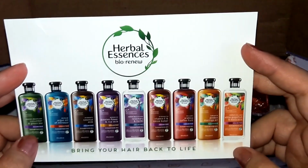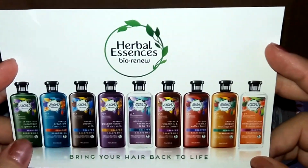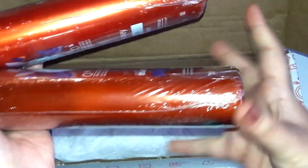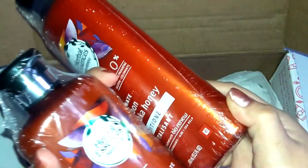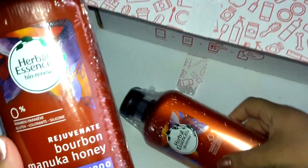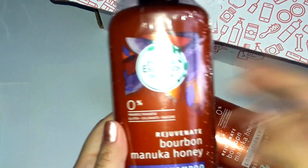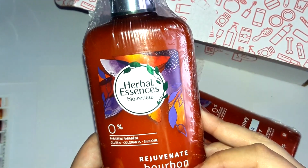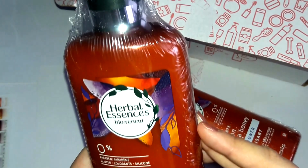And these are the different kinds they got. Which one did I get? Okay. This box was heavy. But, okay, so I think I got two in the middle or something. Put this aside. Okay, so the first one is the Herbal Essence Bio Renew Bourbon Manuka Honey Shampoo. Okay.